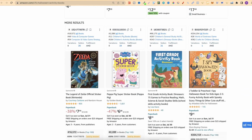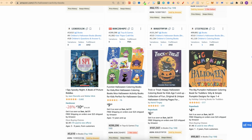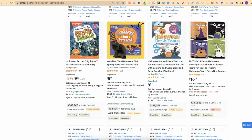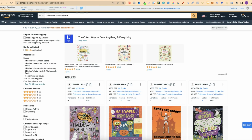But come through, take a look at Halloween activity books. So that's 5 ideas that you can run with. That's notebooks, journals, composition notebooks, colouring books, and activity books. All these types of books will sell well come Halloween.